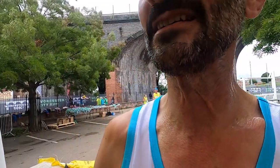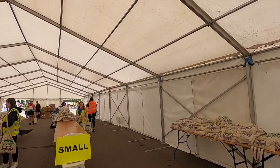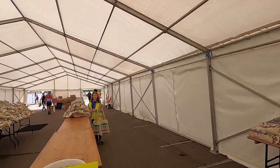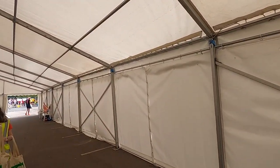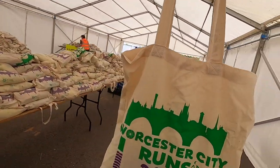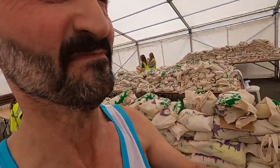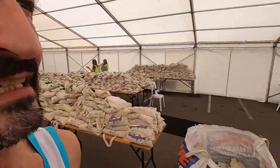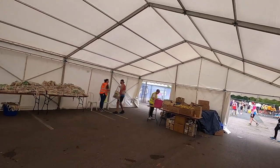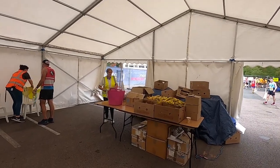Thank you. Right. Shirts, bags. Oh, look at this. They've got tote bags here. I'm going to go for a small. Thank you very much. Oh, I do like these. Nice tote bag, and it's full of goodies. And speaking of goodies, there's bananas here. Oh yes, I'll put my medal in here.